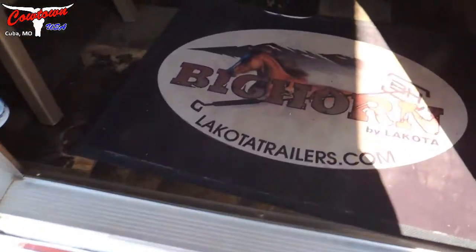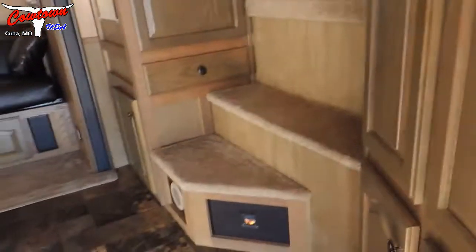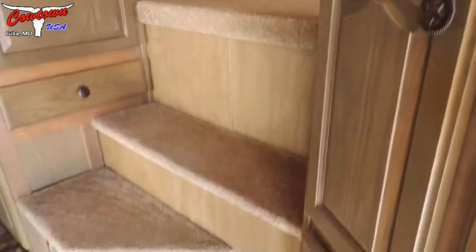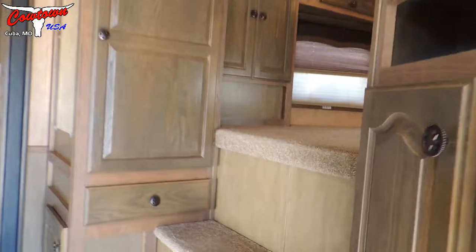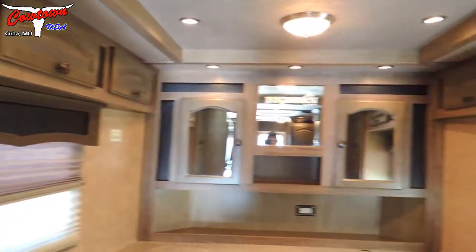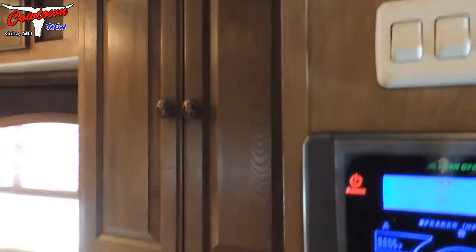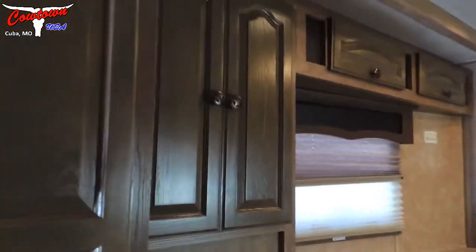Okay, it is a Bighorn. I'll tell you some things that I like about it right off the bat. It has got a huge set of steps. I really like that part, and the customers we show it to really like it as well. Drawers and storage all the way around. Closet on the right, hanging closet. Closet on the left, day and night shades. Another hanging closet here and a matching table.